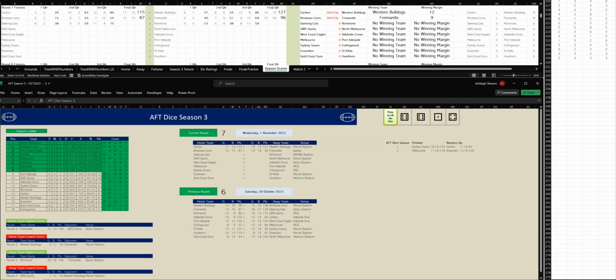Geelong scores 11-9-75 to Richmond 8-11-59. Let's go to the final quarter. And the final siren has gone. Geelong have kicked 2 goals 5 to Richmond 4-2. And in the end, Geelong have won this game by 7 points. Geelong 13-14-92 to Richmond 12-13-85.